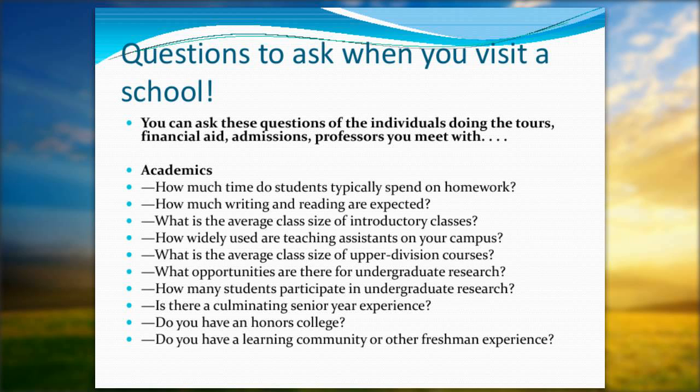Right, so questions to ask when you visit a school. You can ask these questions of individuals during the tour, financial aid, admissions, professors who you meet, and we're going to talk about that. I should stop here for a moment and just talk to you about what a true college visit will look like, or should look like, ideally. And I'll do it in terms of a timeline of a day.